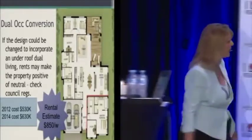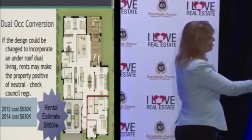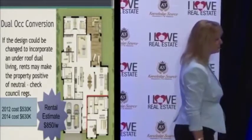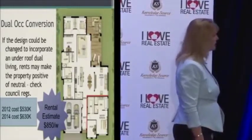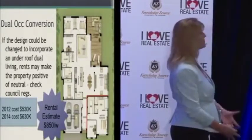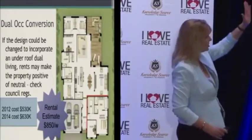Change that front entry. Look at that. That little block that I've got there could very easily be turned into a one bedroom. You'd have to change the internal layout a little bit, but not majorly. Put a door in there so your entrance goes in. You've got one entrance into the one bedroom, and then you've got an entrance into the 3 bedroom at the back.